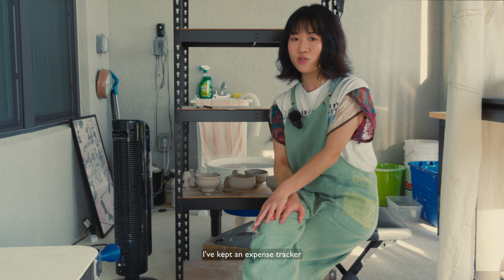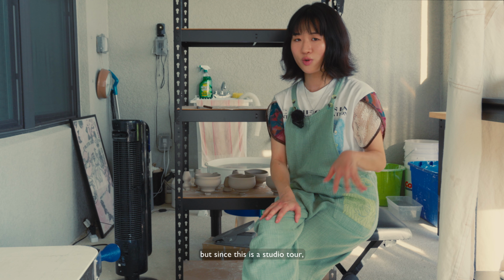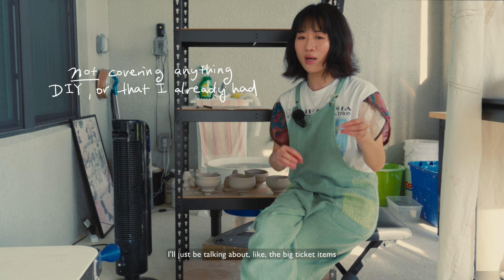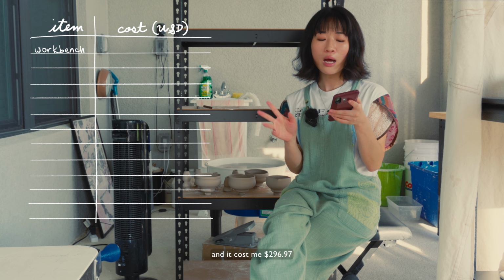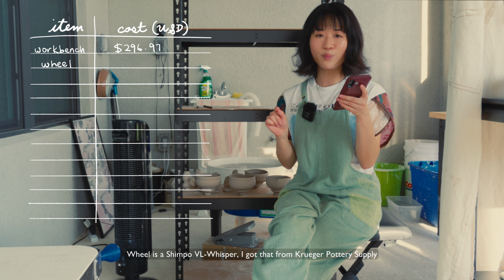I've kept an expense tracker of every pottery related purchase I've ever made, but since this is a studio tour, I won't be going into the costs of all my supplies. I'll just be talking about like the big ticket items. This is all including tax and shipping, by the way. The Workbench is Husky. I got it from Home Depot and it cost me $296.97.